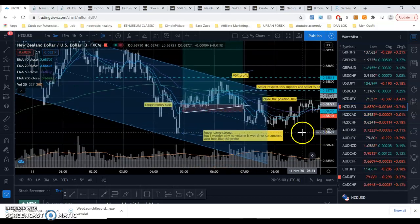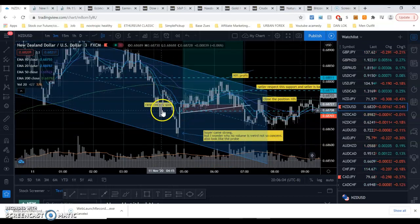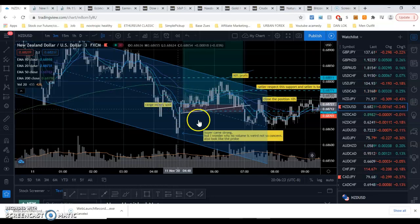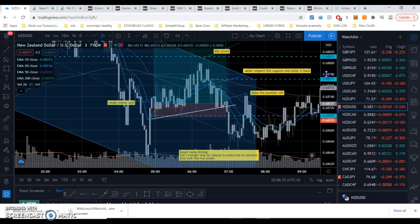Okay, basically from this side, I read from here to the left side. I see a buyer came in strong and then struggled a little bit, and then the seller came down and the buyer just consumed almost a bit, and then I was seeing this area. Let me take this out.